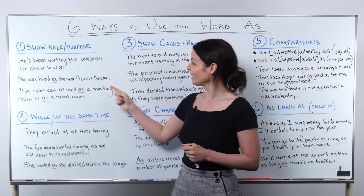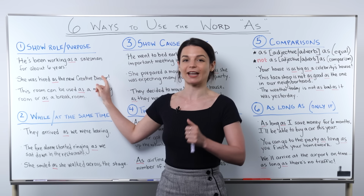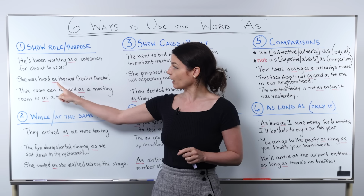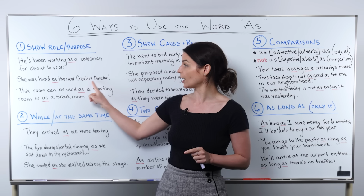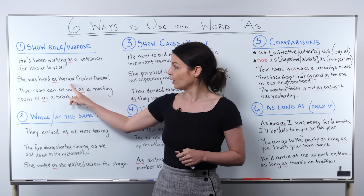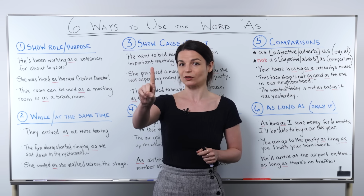We do the same thing in our second example sentence. She was hired as the new creative director. So in this case, we have as the new creative director. So this is the job title, creative director, and we have new to show it's a new position or a new role. We also have the here. So the shows that there's just one creative director.